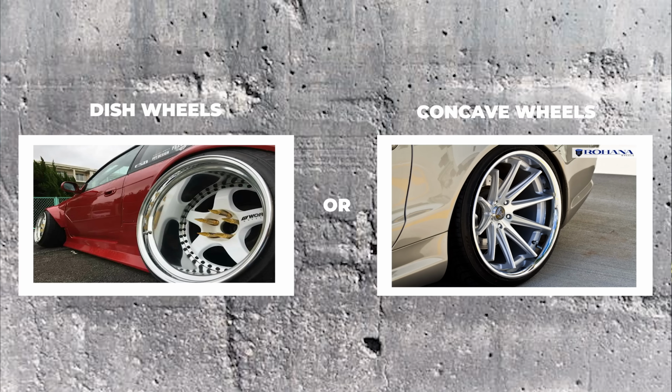Next question. All right, and question number three is dish wheels or concave wheels?